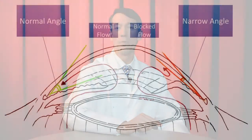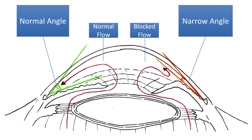Narrow angles are a relatively common finding, often found on routine eye examinations. The angle refers to the area between the iris and the cornea, and the angle is where the drain is located in the eye. It drains the fluid. In most individuals, the angle is open, and the fluid has easy access to this drain. But in some individuals, the angle is narrow. The space between the iris and the cornea is small, and the fluid may have difficulty draining from the eye.